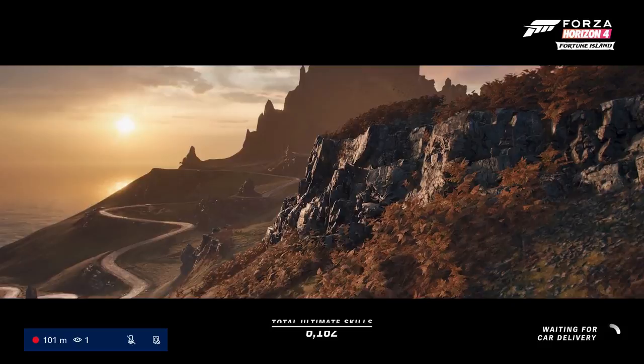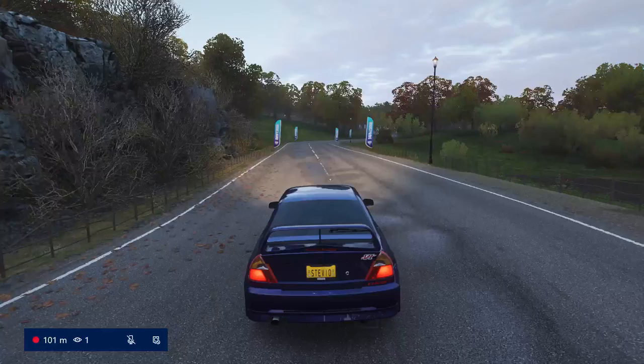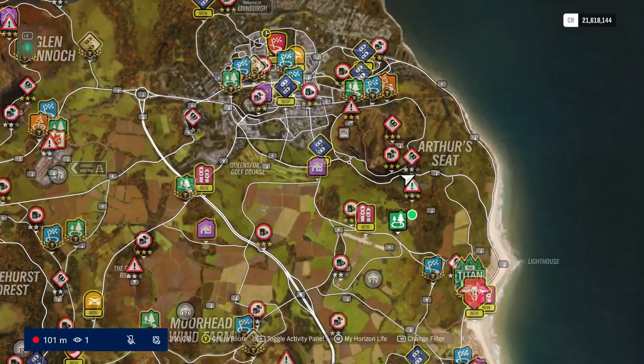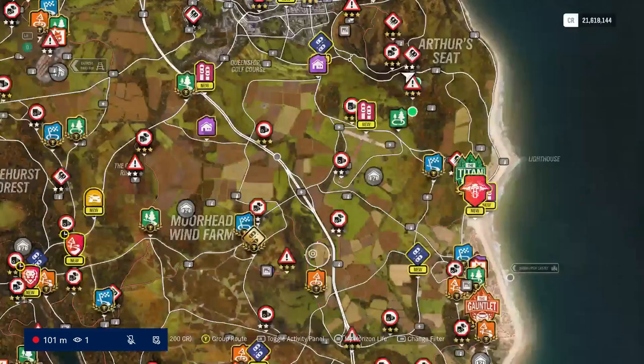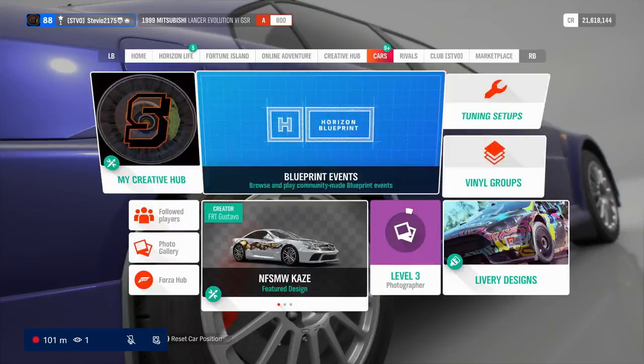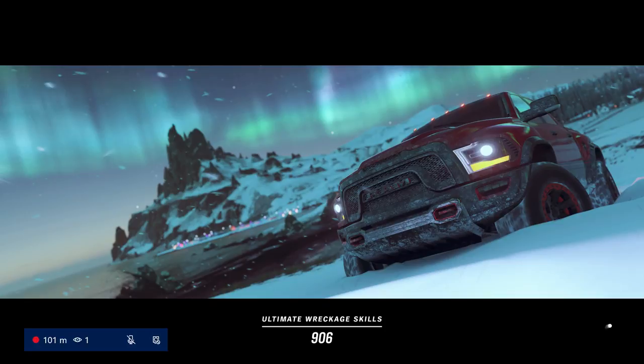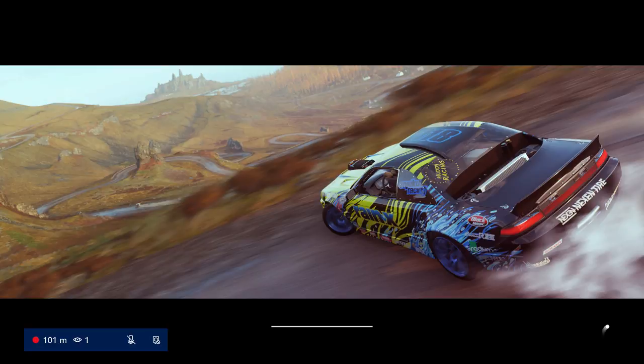I am actually pretty excited to see what everyone has done with their Evo 6s. We're going to do some roll racing, some head-to-head racing, and we're just going to cruise around and have a good time, showcasing each other's cars. So I guess the starting point is going to be the Horizon Festival, why not? We'll have a nice long cruise with all our tuned cars. Hopefully everyone has theirs tuned or downloaded my tune, worst case scenario.